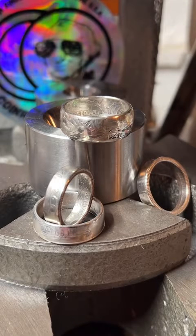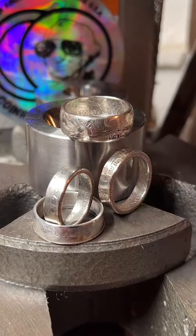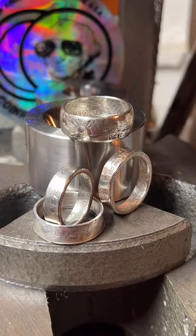Do you source the coins yourself, or do customers send them to you? I prefer to work on my own coins in case something does go wrong while I'm working on the ring. I don't want to damage your property, so that's just kind of a creative decision I've made. So currently I'm not working on customers' coins. I've got a decent inventory of coins, I guess you could say. So I have quite a bit you can pick from.